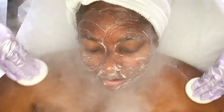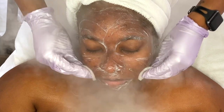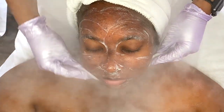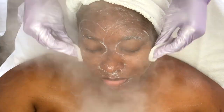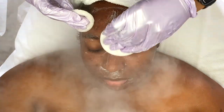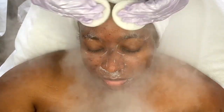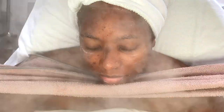Manipulating this cleanser a little bit more with the sponges, this is going to be added exfoliation. So make sure that you are not putting too much pressure behind these sponges because you don't want to irritate the client's skin unnecessarily. We don't want to irritate the skin at all unless we are performing some type of treatment that can have the side effects of obviously irritating the barrier.